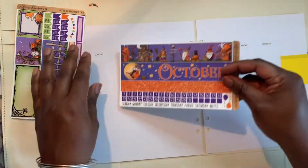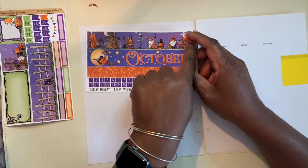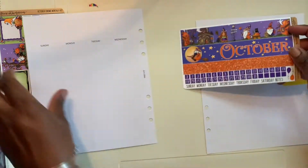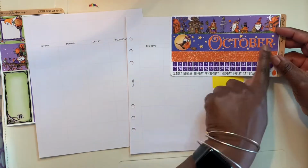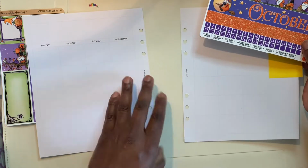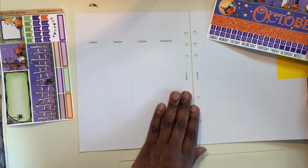All right, so I'm going to put this top half up top here, and then I'll do the second half with the month over here. That's how we're going to do this.